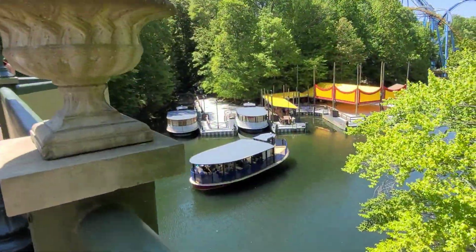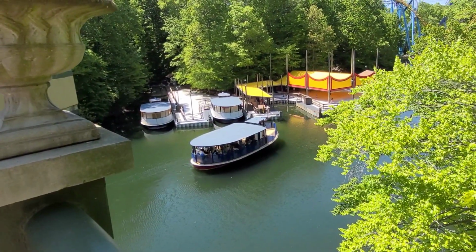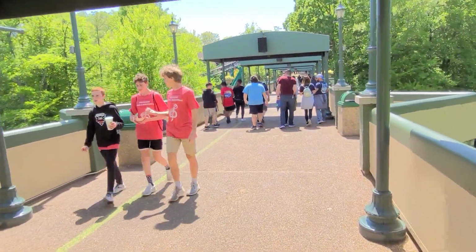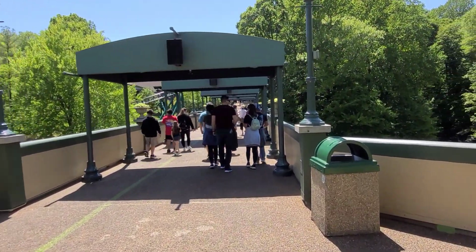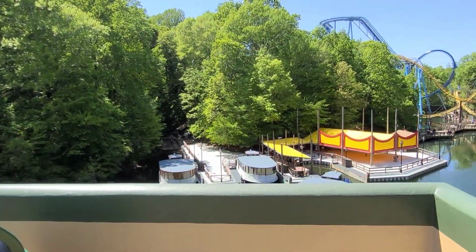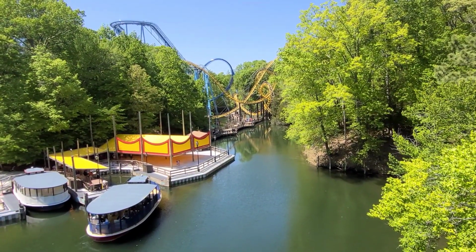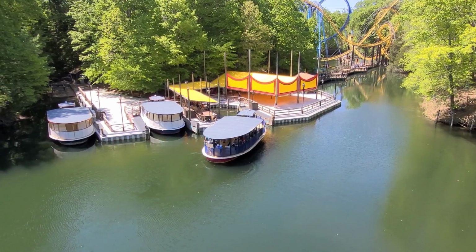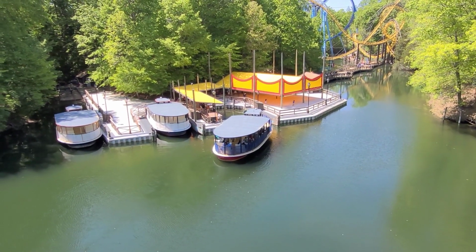Relax. Okay, folks. So actually, the boats are running. Look at that. So maybe we'll have to try to get on the boat. The boat's located right over there, down below like we were before. There's Loch Ness, Griffin, Alpengeist, and the boats are finally running. So maybe we'll have to... the line looks kind of long though. We might venture down there and take a look.